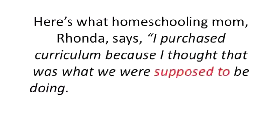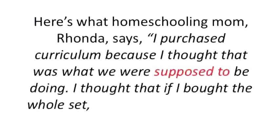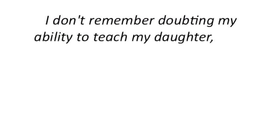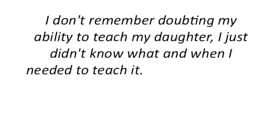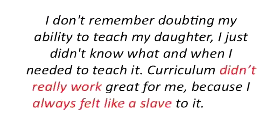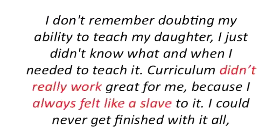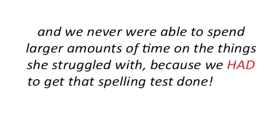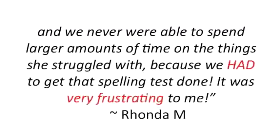I purchased curriculum because I thought that's what we were supposed to be doing. I thought that if I bought the whole set, I wouldn't miss anything that I was supposed to cover. I don't remember doubting my ability to teach my daughter. I just didn't know what and when I needed to teach it. Curriculum didn't really work great for me because I always felt like a slave to it. I could never get finished with it all, and we never were able to spend larger amounts of time on the things she struggled with because we just had to get that spelling test done. It was very frustrating to me.